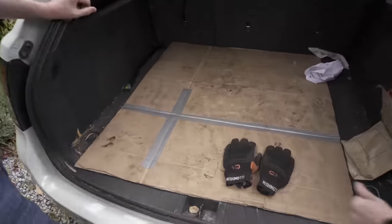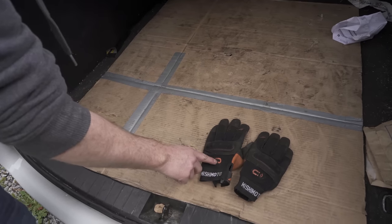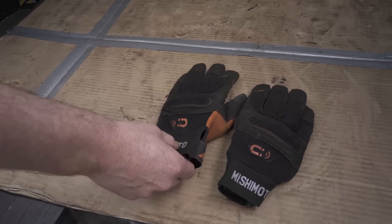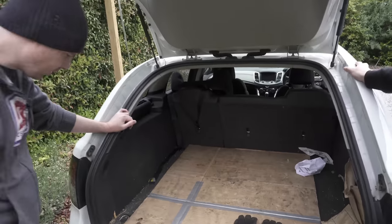They're my Mishimoto gloves. These are killer. They've got knuckle protectors and a little magnet here too. How good is that? What an idea. Never seen these before or heard about anything like that. But yeah, these are my heavy duty rigging gloves.